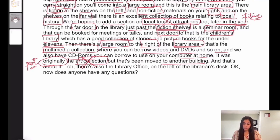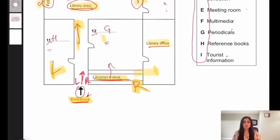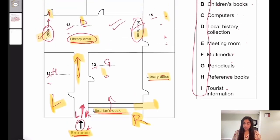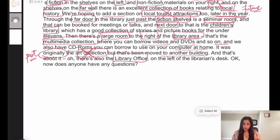And that's about it. Oh, there's also a library office. So initially when I was marking this, I thought I missed out library office, but she never talked about the library office. She just spoke about it towards the very end. So once she was covering librarian desk in 12, I thought she'll move here, but she did not move here. She went all the way and came back here. So that's how it is in a logical order. And that's about it. Oh, there's also the library office on the left of the librarian's desk.